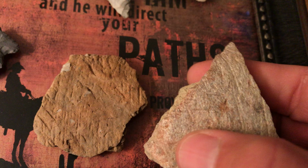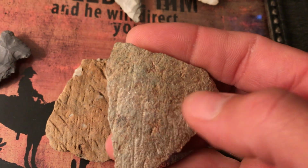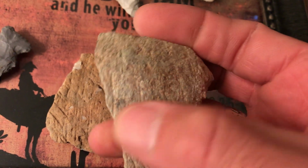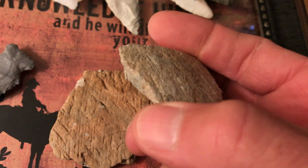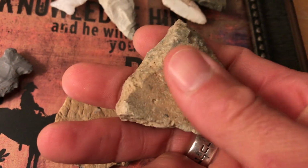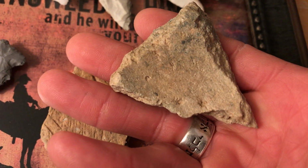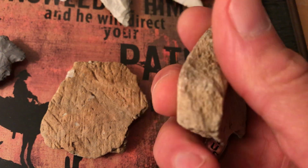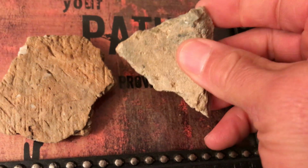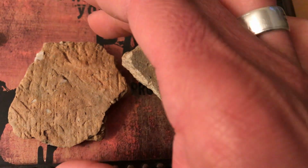I don't think some of the scraping of whatever they did is from the plows, those scratches. Some is. But it is completely organic, and you can tell it's ancient, and it's soapstone. Those are one of the biggest curiosities. There's the big soapstone dishes. Don't know how they ever did those.